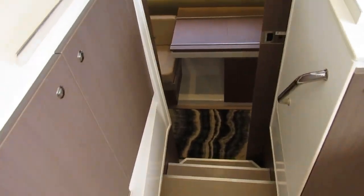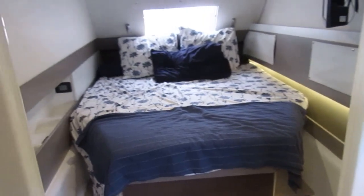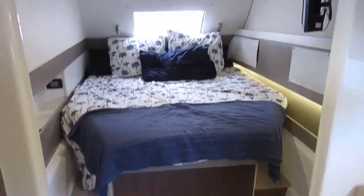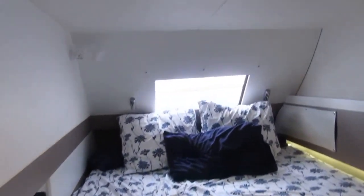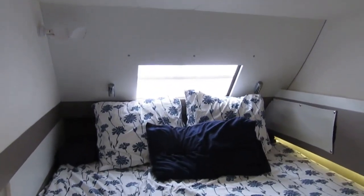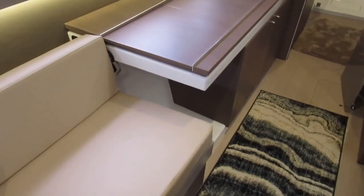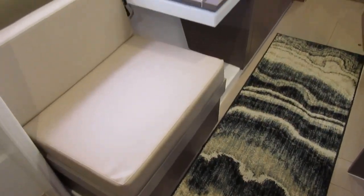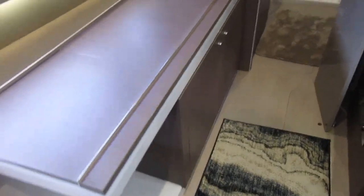Okay, let's head down to the port owner's suite. Looking aft, we've got a queen-sized bunk there with island bed, access from both sides. A big panoramic window that brings in a lot of light. There's a curtain over that. Here's a smart TV over here that rotates on a bracket. Here is a desk area with some storage beneath it.